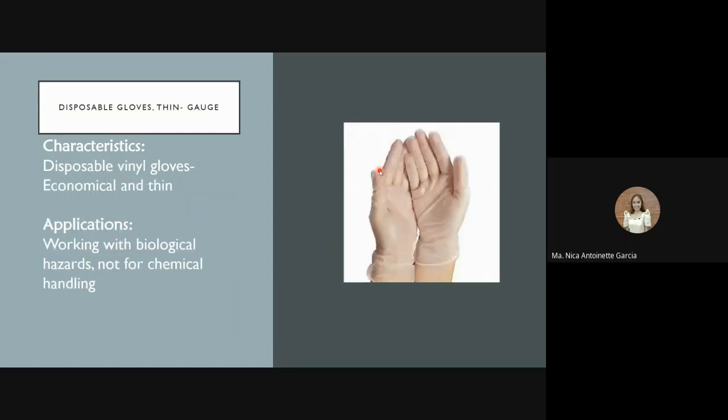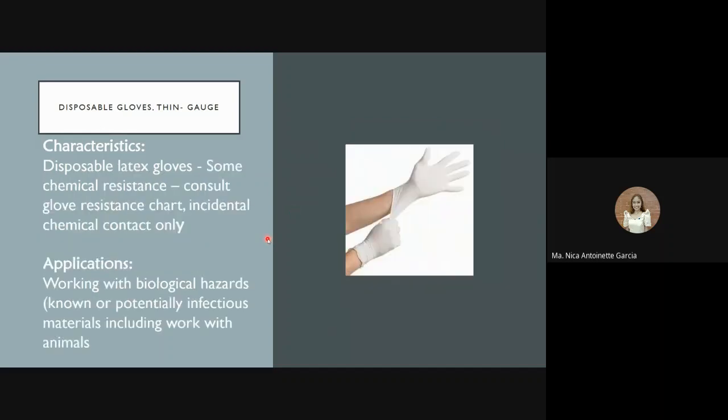Next is the vinyl gloves, or disposable vinyl gloves, economical and thin. For working with biological hazards and not for chemical handling. So why can't it be used for chemical handling? As you can see, it is very thin. You can see the flesh or the color of the hands of the person wearing it.